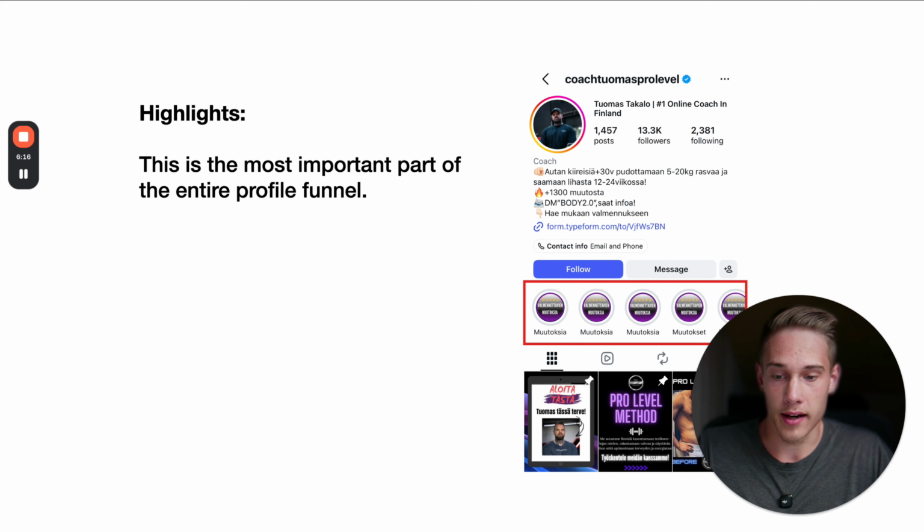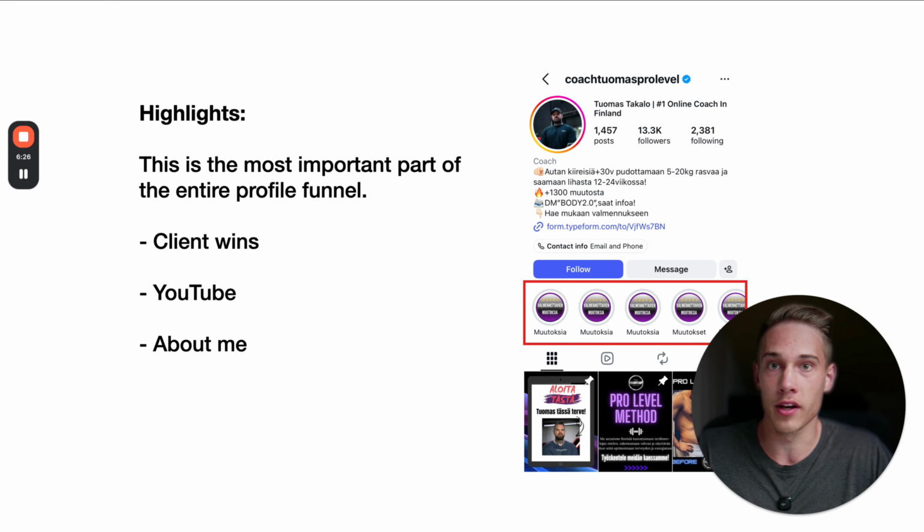Next we have highlights. This is the most important part of your entire funnel, and it's structured in this way. Firstly, you want to have as many client win highlights as possible. You can have 3, 4, 5. Just make sure they're stacked. The next one is going to be YouTube, where you essentially save all your stories where you were promoting the YouTube videos that you were posting. And the last one is About Me, where you just showcase your lifestyle and personal stuff that makes you you.